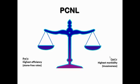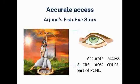And in these past few years, steady attempts have been made to reduce the morbidity of PCNL so that we can achieve good results at low morbidity. And this procedure can match and maybe replace other options for management of stone disease. Why is PCNL a challenge even after 40 years of its inception?